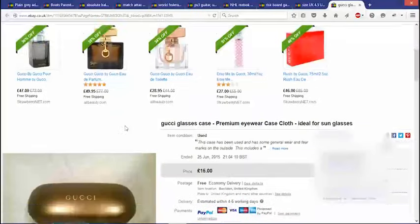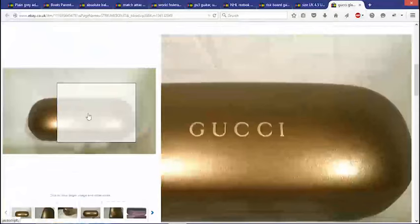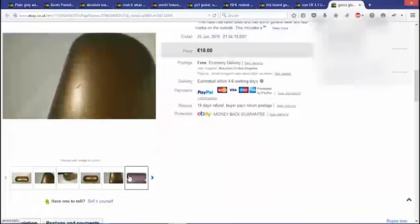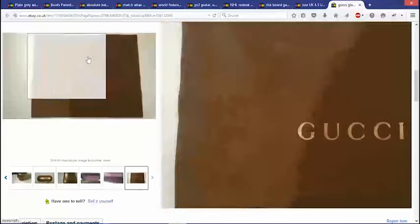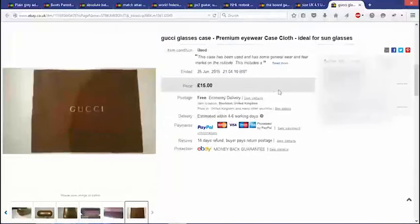Right, another nice little buy. I paid 50p for this. It is literally a Gucci sunglasses or glasses case holder. And inside it had a nice linen kind of fabric and a silk, if I can find it, there we go, silk glasses cleaner. And it went for £15 with free postage. It went with Hermes under one key, so £2.78 postage, I think it was.